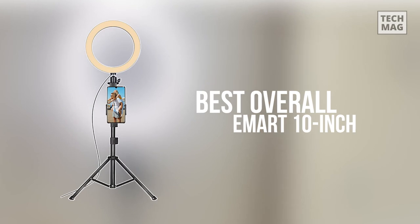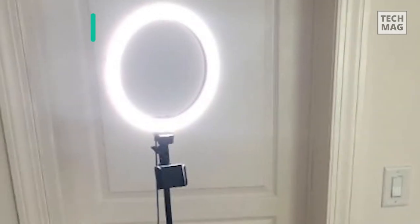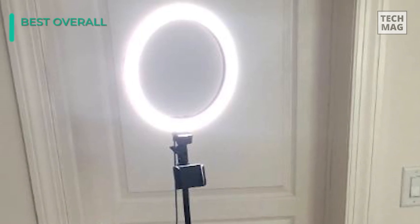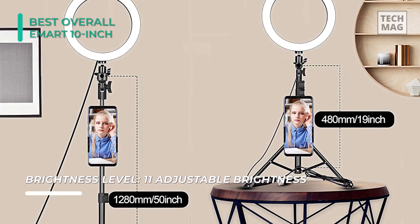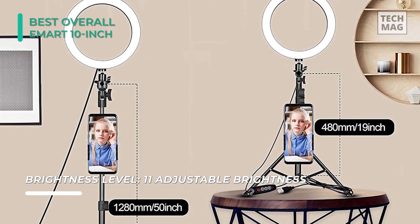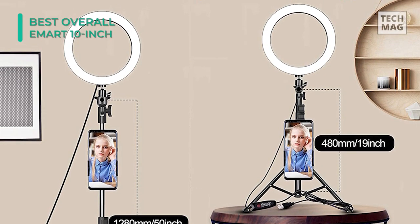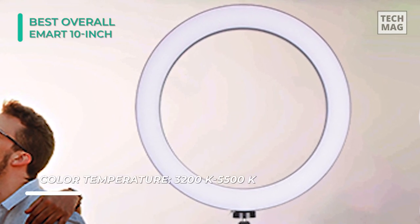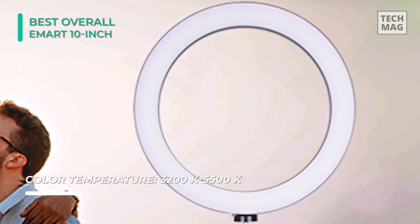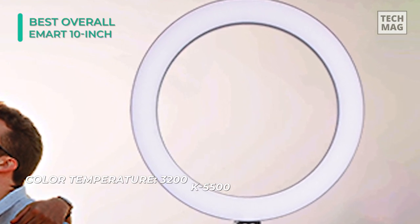After testing many models, we concluded that the Emart 10-inch is the best option out there for you. It comes with a tripod that's completely adjustable from 19 to 50 inches, making it an excellent option whether you're sitting it on your desk for video calls or if you require overhead lighting so no weird shadows crawl into your photos. Its 3 light modes along with 11 brightness levels guarantee that you're always framed in the right light. Also, at a moderately cheap $25.99, this light combines usability and affordability better than any of the other options that we tested.